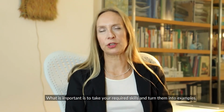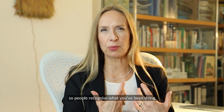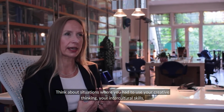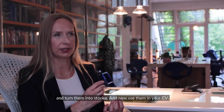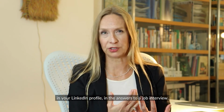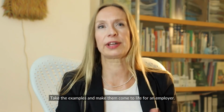What's important is to take your acquired skills and turn them into examples so people recognize what you've been doing. Think about situations where you had to use your creative thinking, your intercultural skills, and turn them into stories. And now use them in your CV, in your LinkedIn profile, in the answers to a job interview. Take the examples and make them come to life for an employer.